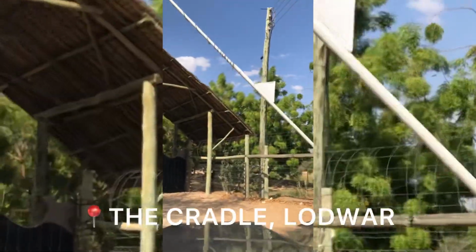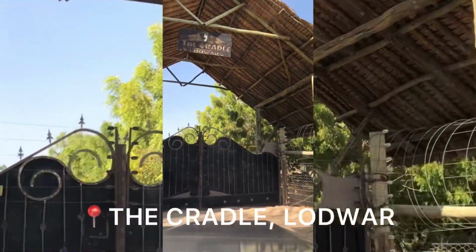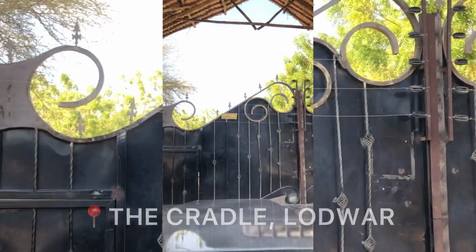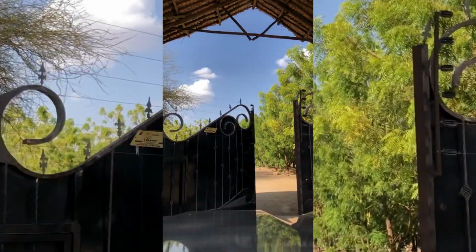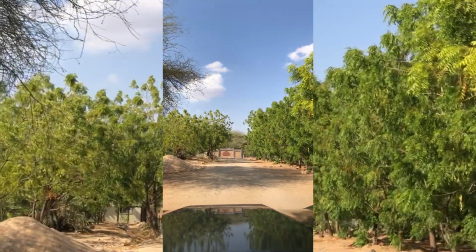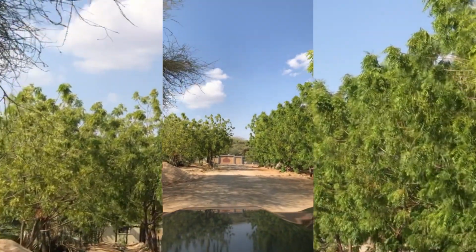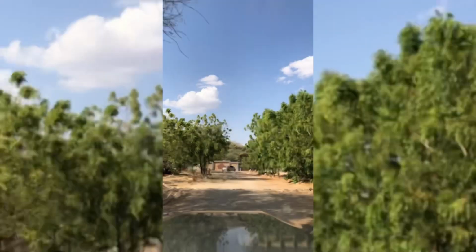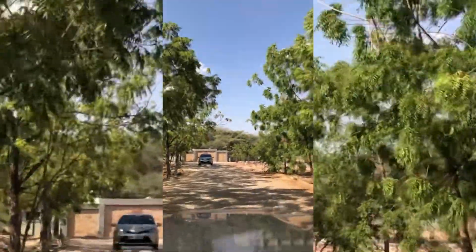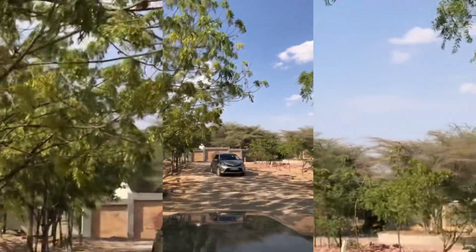But since I was here for work, I didn't get a chance to enjoy these amenities as much as I'd love to, as we were away for the better part of the day. However, I really enjoyed my stay there. The rooms are very spacious and tastefully decorated. The beds are very comfortable and the bathroom area is clean and well appointed. If you're looking for a luxurious and relaxing place to stay while in Lodwar, the Cradle Camp is the perfect place for you.